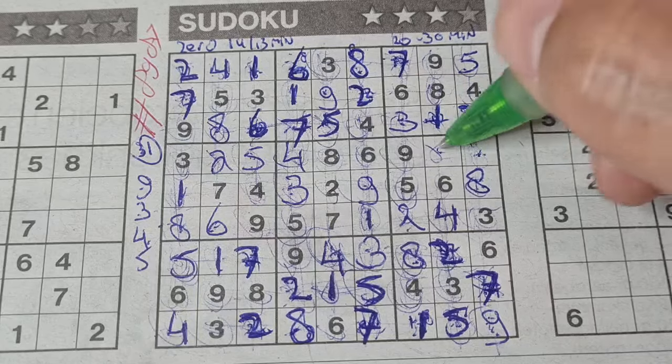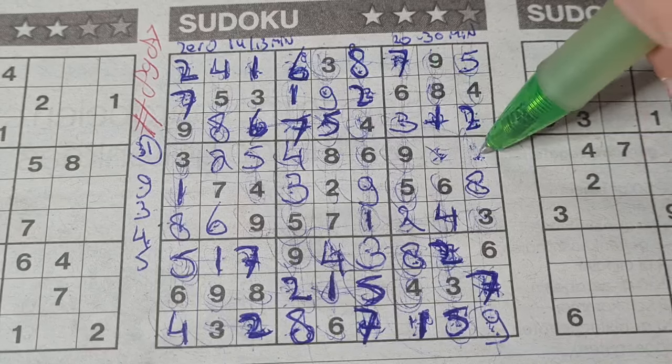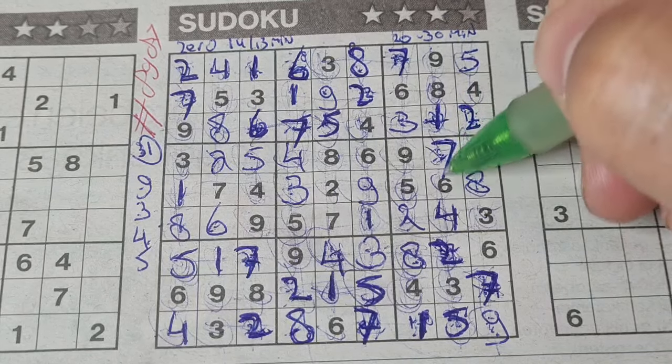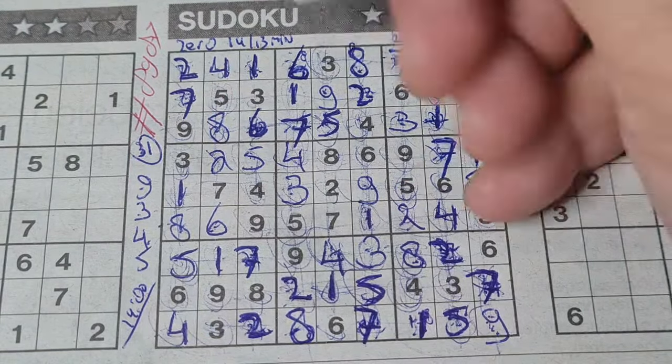be here, and a 1 goes there, and final 2 numbers in this big square, the 1 is missing, 2, 3, 4, 5, 6, 7 is missing, 1 and 7. We have a 1 in this column, no 1 there, 1 should be here, and a 7 goes there, finishing the 14 minutes. Well, 0 stars, let me give this a 1 star.